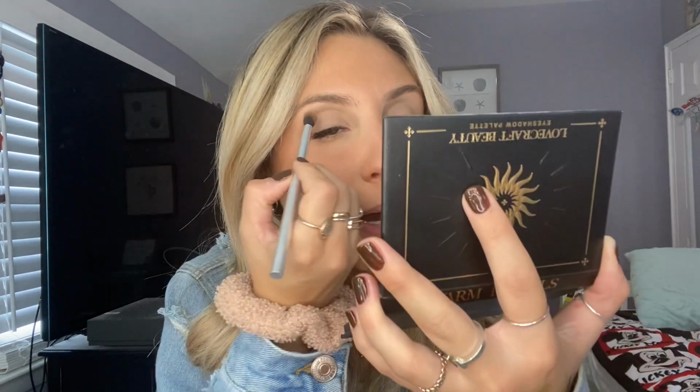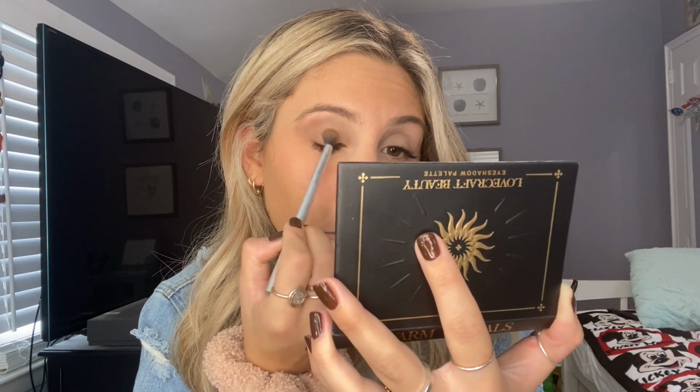And then what I'm going to do is take this shade right here, Agony, and I'm going to put it, also a lot of fallout, in the outer and inner of my eyes, because I am going to try to create like a halo-y look today. Like you could kind of see it. It's pretty. It's definitely subtle, but we are going to darken it up.